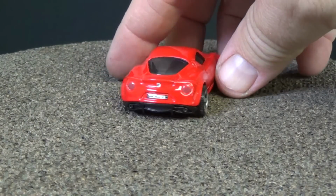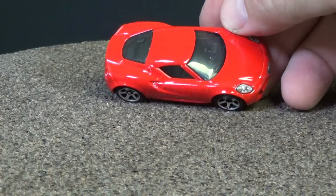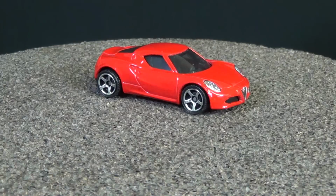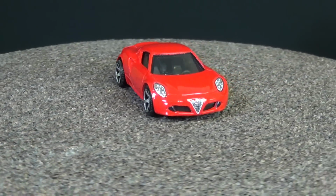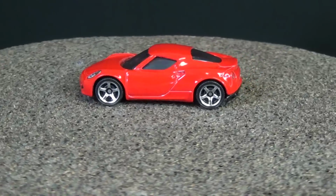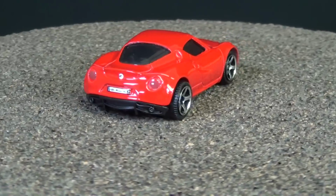Got a license plate, headlight tampos, really nice model. Left-hand drive, and in the front, like I already showed you, the tampos that are in the front of the model. This is probably going to be a hard one to find, as I'm sure collectors are going to want to pick one up, and an extra, and an extra.